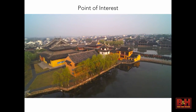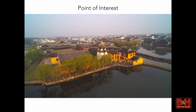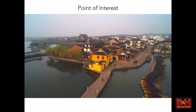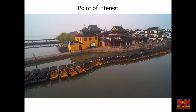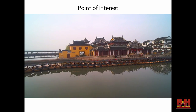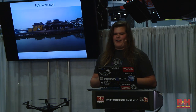Right now, I'm not doing anything. The drone is flying on its own, doing an orbit around the temple, getting me a beautiful, beautiful shot. So point of interest mode is very, very useful, and it gets these nice, slow, beautiful shots orbiting around an object.